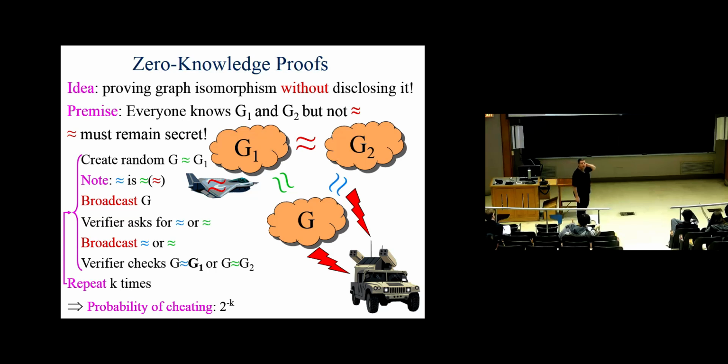If you do it 30 times, what are the odds of getting away with something fishy if you don't know the red isomorphism? I'll throw some numbers around. 1 in a billion, roughly, right? Remember powers of 2? We had long chats about that. So, 2 to the 10 is 1,000, 2 to the 20 is a million, 2 to the 30 is a billion, roughly, plus change. So 1 in a billion is good.